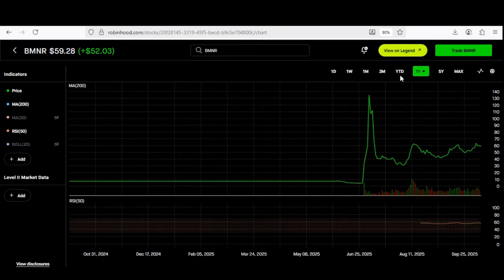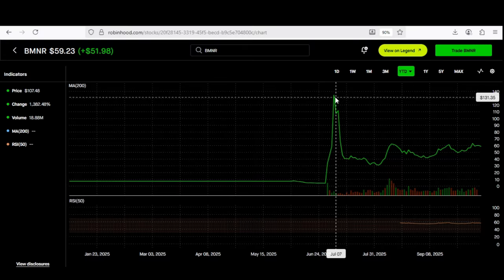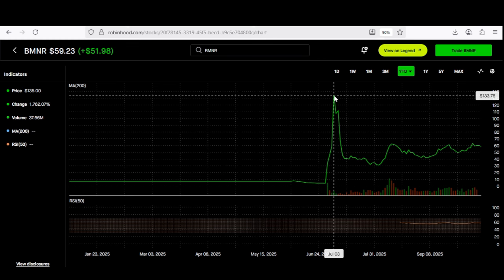What we are going to do, we're going to go to the 1 year outlook and see if we could find some level of support and resistance, some kind of figure that we could use in order to choose our strike prices. So currently, BMNR is trading at $59.23. It did have a high of around $133.